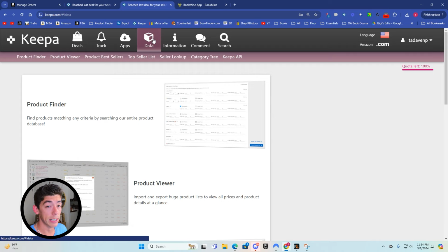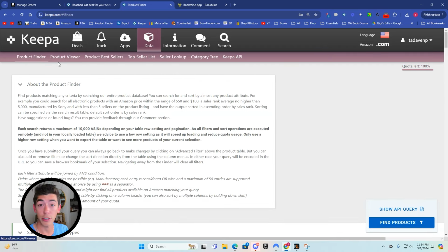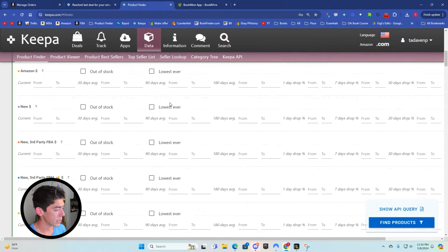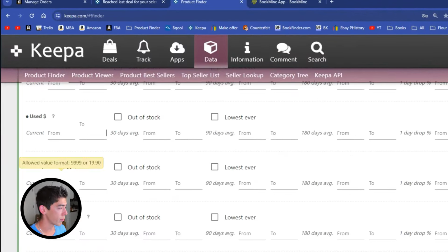Now, another way that you can find books like this is actually utilizing Keepa Product Finder. The way that you would do that is you'd come over here to the top where you click Keepa Data, then you go to Keepa Product Finder. And then what we can do is input some parameters here to find some awesome books. What I would recommend doing is starting with a used price. So let's say we're trying to look for anything currently on Amazon that's under $12.